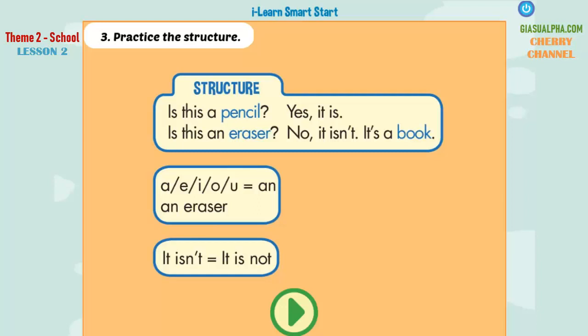B. 3. Practice the structure. Is this a pencil? Yes, it is. Is this an eraser? No, it isn't. It's a book. Is this a pencil? Yes, it is. Is this an eraser? No, it isn't. It's a book.